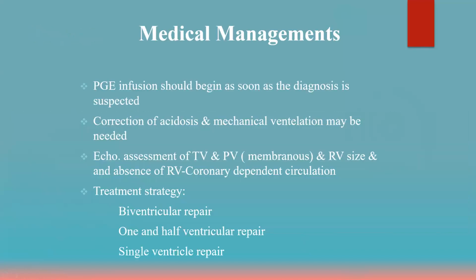Medical management: most of the patients are started empirically on prostaglandin. You need to correct acidosis and mechanical ventilation may be needed. Echo assessment of the tricuspid and pulmonary valve, RV size, and presence or absence of RV-dependent coronary circulation. Treatment strategy usually depends on the RV size and the presence or absence of RV-dependent coronary circulation, and can be either biventricular repair, 1.5 ventricle, or single ventricle.